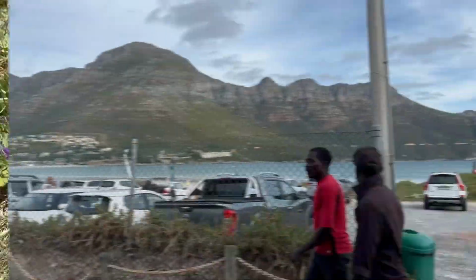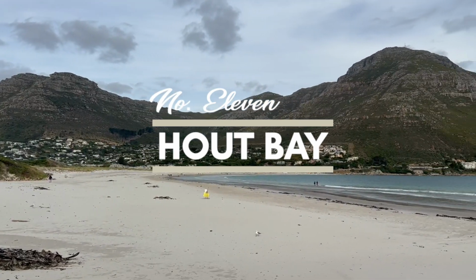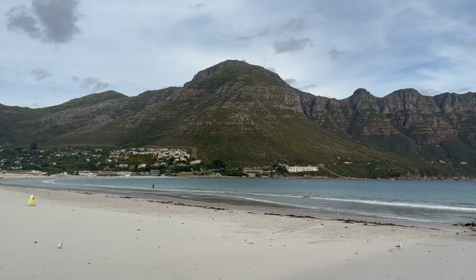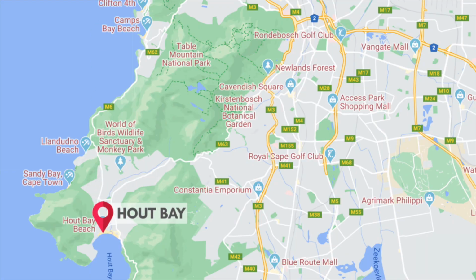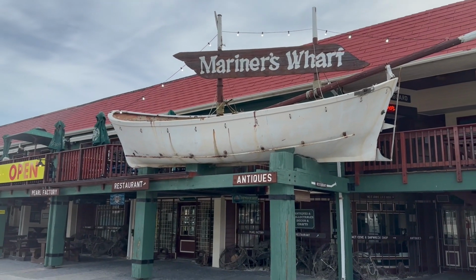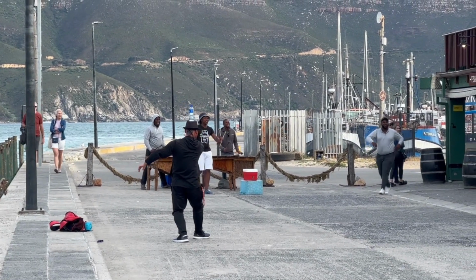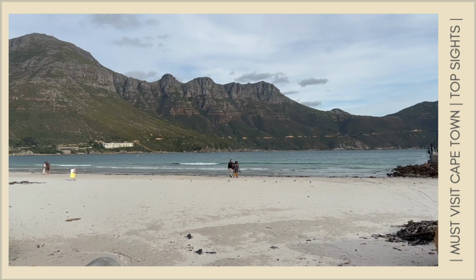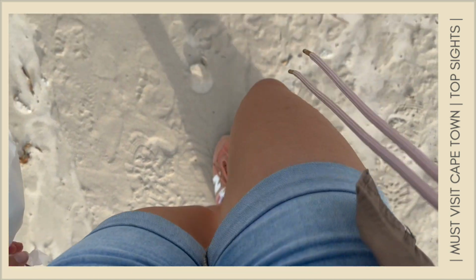As the name suggests, Cape Town is located at the coast, which means it's surrounded by lots of beautiful beaches, and we are headed to one of them, my recommendation, Hout Bay. Even though it was a little bit cold when we visited, it's just nice to take in that super scenic view and listen to the street musicians.